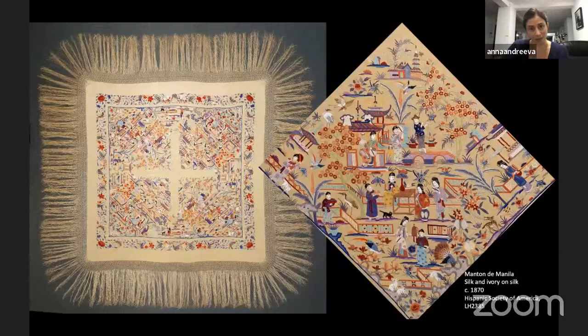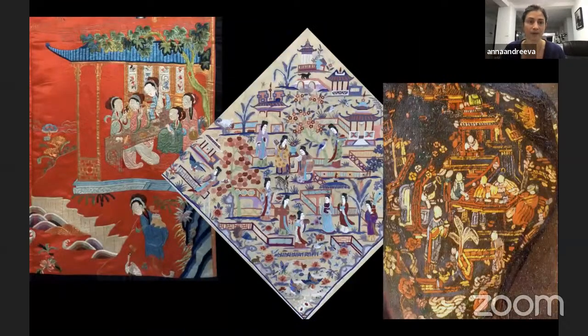Here is one of the mantones in the collection. It is the double-faced mantón with ivory faces. And you see on the right is the scene that is very similar to what we have just seen. Here it is in comparison. We have the original textile, the panel, then the mantón scene, and Zuluaga's Carmen dancing. And you can see how the elements are almost identical with the women, the pagodas, the trees even.